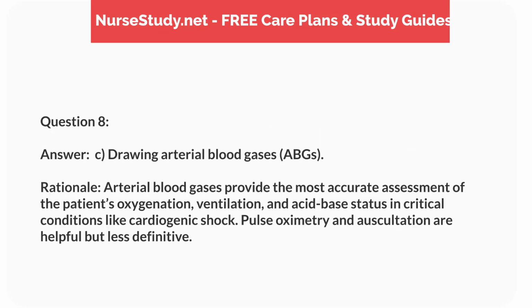Answer: C. Drawing arterial blood gases, ABGs. Rationale: arterial blood gases provide the most accurate assessment of the patient's oxygenation, ventilation, and acid-base status in critical conditions like cardiogenic shock. Pulse oximetry and auscultation are helpful, but less definitive.